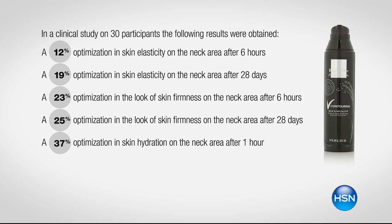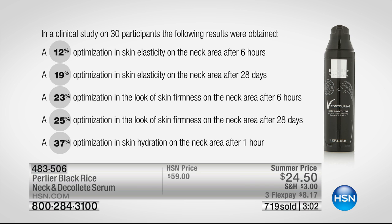And let's go through the clinical studies. Okay, yes. Love to. Let's do it. So on the clinical studies, I love them. We're going to go through two sets of clinicals because we actually performed two different sets of clinicals, one for the décolleté and one for the neck. So 12% optimization in the elasticity in the neck area after 6 hours. Again, most companies will give you these kind of results after 30 days. You see this going to work immediately. That's what we love about our black rice line.